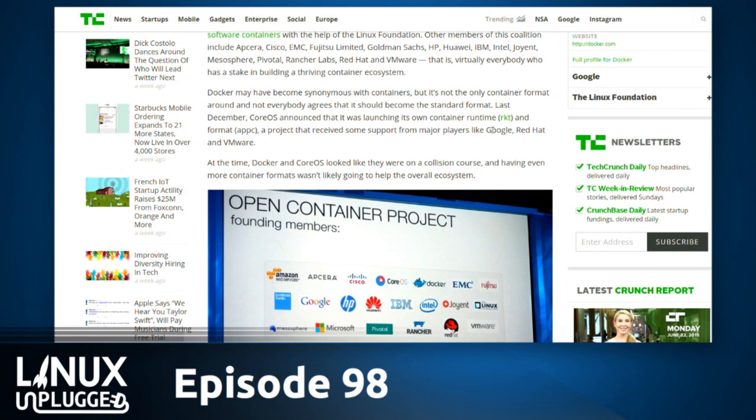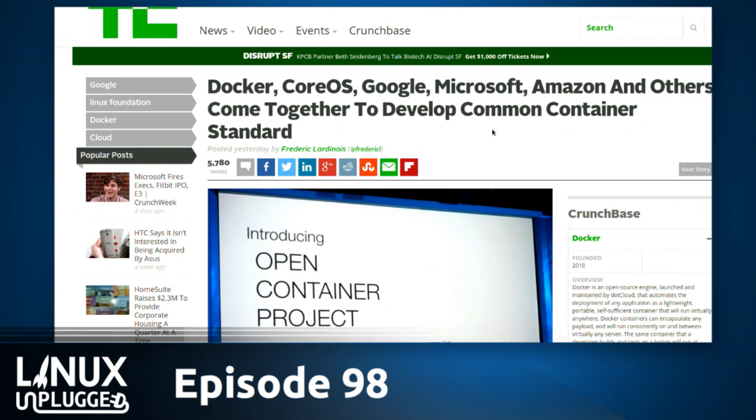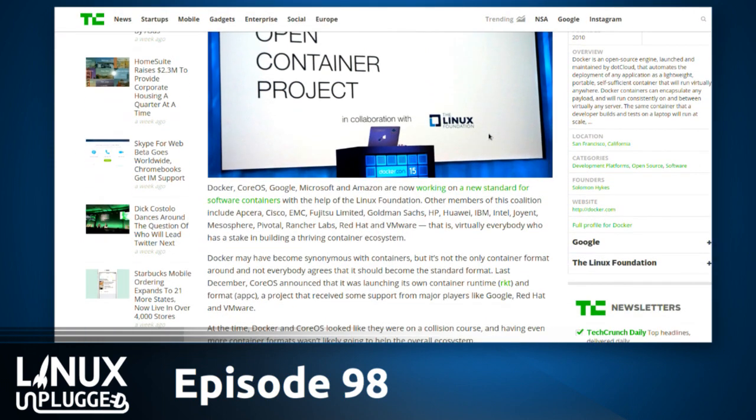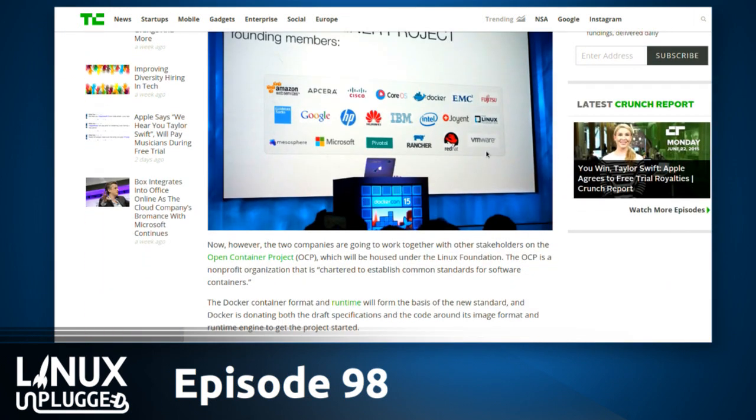So Linux's Docker container standards, I think we have it, ladies and gentlemen. We have it. And there's other ones out there. I mean, there are definitely other ones out there. I think even Canonical has their own. But, wow, how about that?